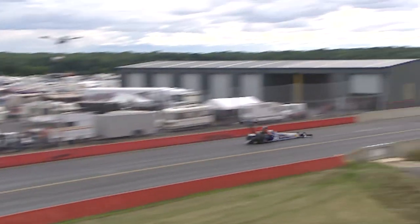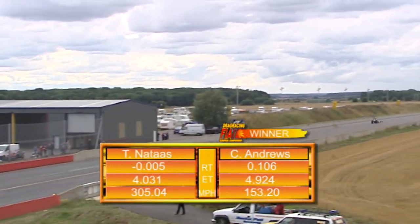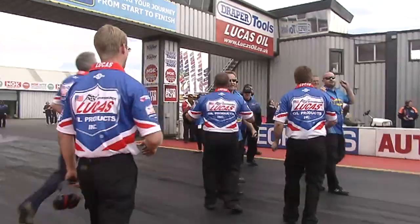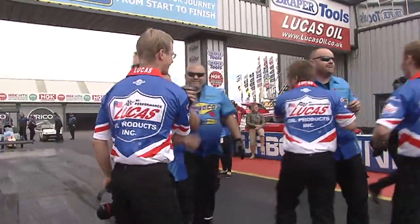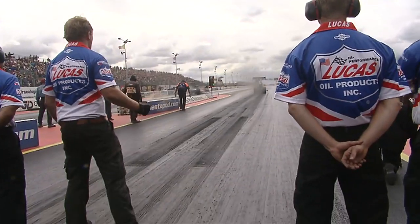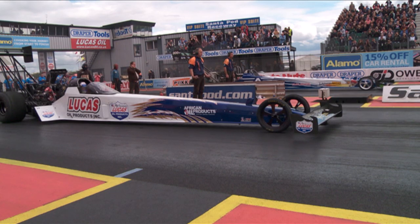Here we go. Thomas, champion-elect, goes red and wastes one of his quickest runs of the weekend. 4.03, the fastest speed of the weekend as well, over 1,000 foot, 305 miles an hour, but he wasted it on the red light. Just a millisecond too quick.